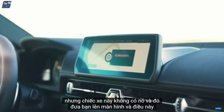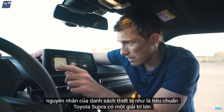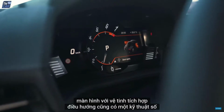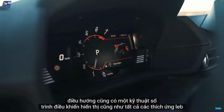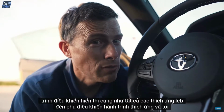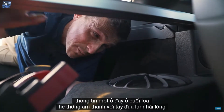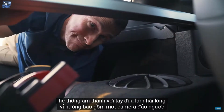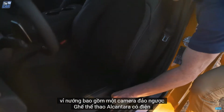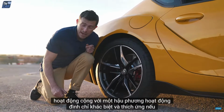And that brings me onto the screen and this car's equipment list. As standard, the Toyota Supra gets a large infotainment screen with built-in satellite navigation. There's also a digital driver's display as well. Full LED adaptive headlights, adaptive cruise control, and a load of safety kit that is too boring to mention right here. A 10-speaker sound system with Boy Racer pleasing grille covers. A reversing camera, Alcantara sport seats with an electric operation. Plus an active rear differential and adaptive suspension.